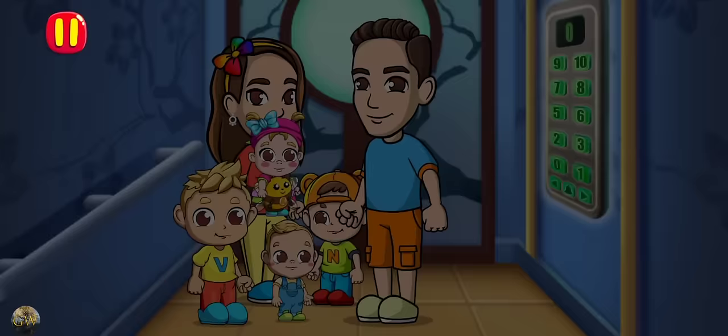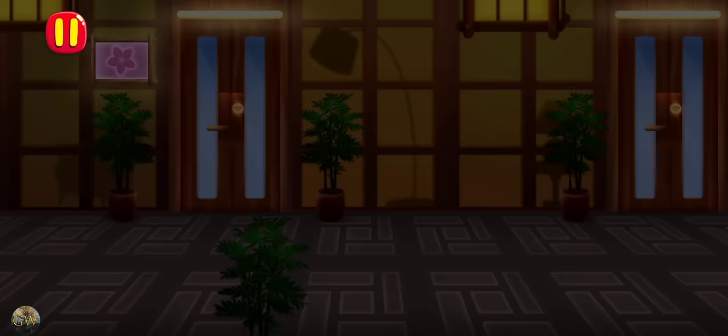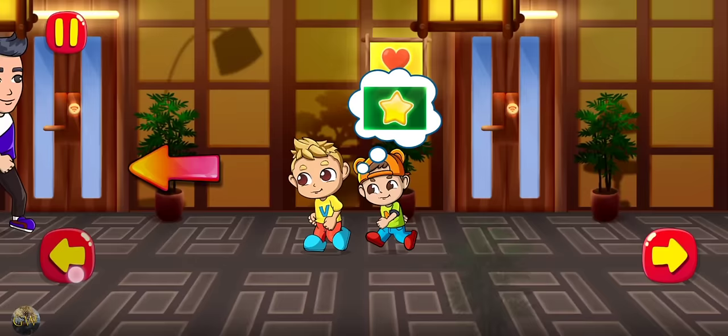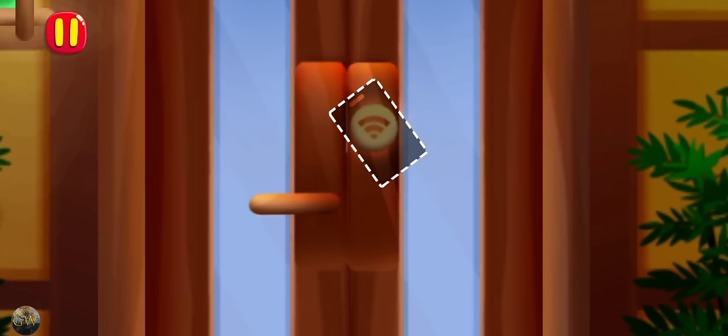To get to the room, we need to take the elevator. Choose the floor we need. Can I press it? Find the room with the right picture. Where is our room? Here it is. Let's go inside quickly. Tap on the picture. Drag the key card to open the door.